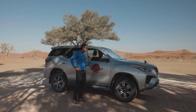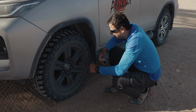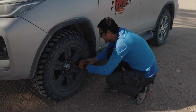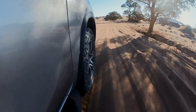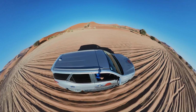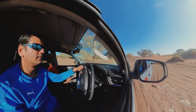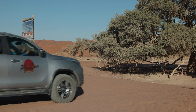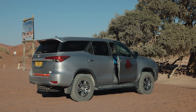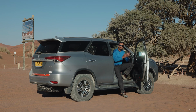We reached the tar road parking. Now we will reduce the tire pressure from 2 to 1.5 and hit the sand. And finally, we arrive at the 4x4 parking of Deadvlei.